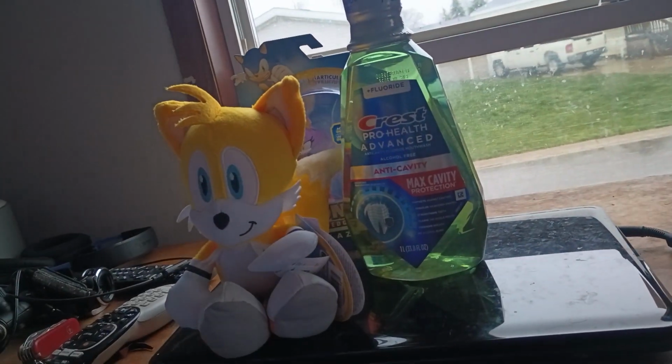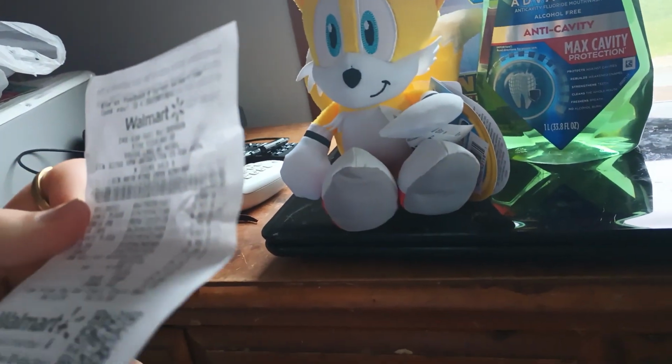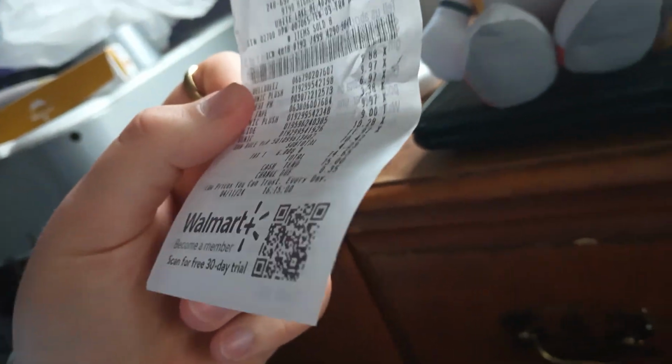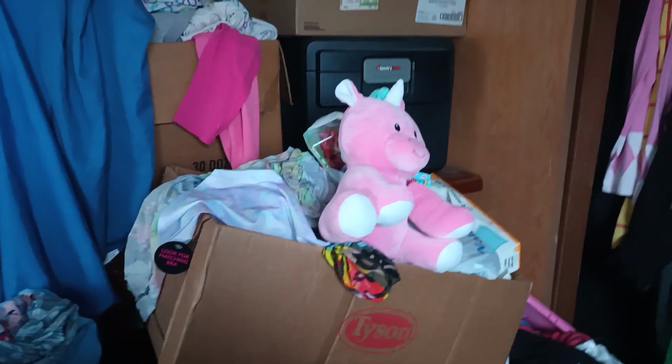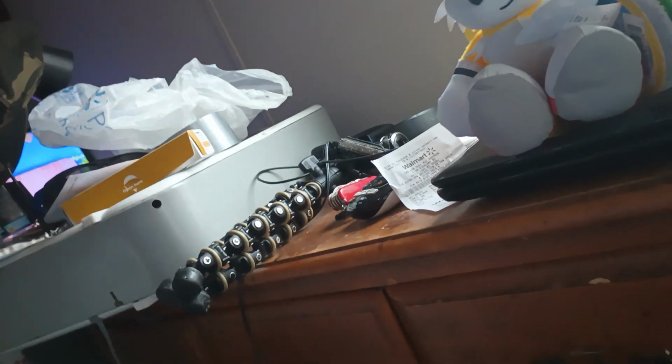So I got stuff from Walmart, on Facebook video. I spent $75 on the pink unicorn. That's for my niece Amberlynn, and it's right here, right by the dolls. And I got myself a Sonic plush, Tails, and the other one, Eggman with Wolverine mask, coming up next.